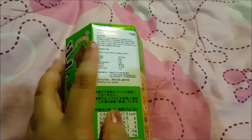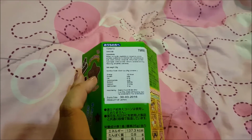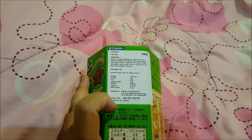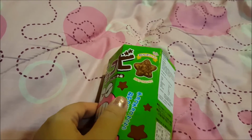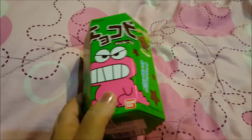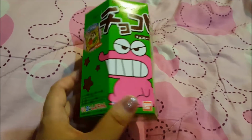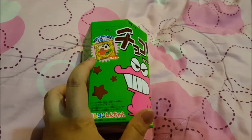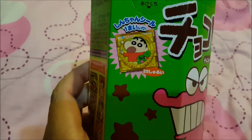at the ingredient here. I think it's chocolate Chokobi, but it says here Tohato Chokobi. Maybe because the color is like this, I just assume the taste of it is chocolate one. So I call it the original Chokobi. If you're a fan of Shin-chan, you always saw him eating Chokobi like this one.